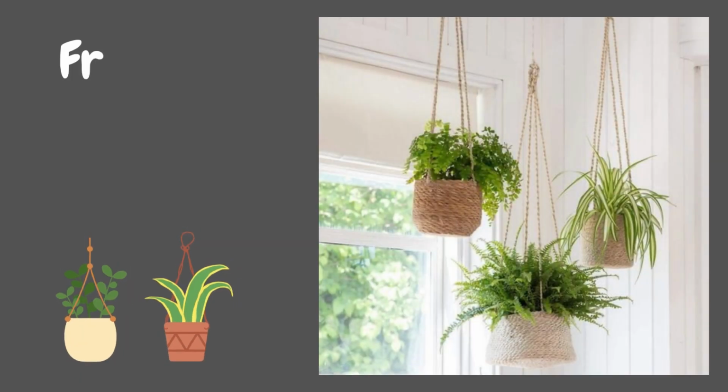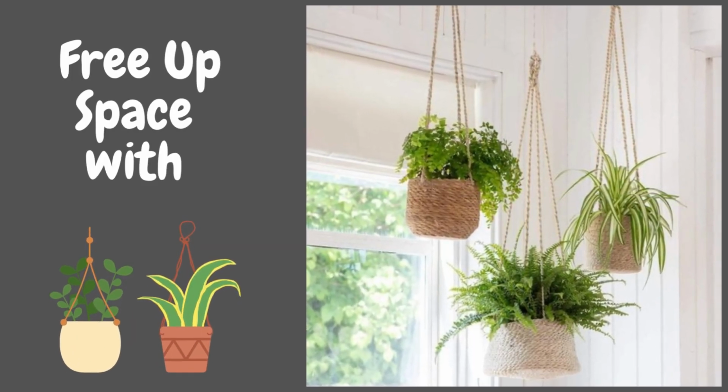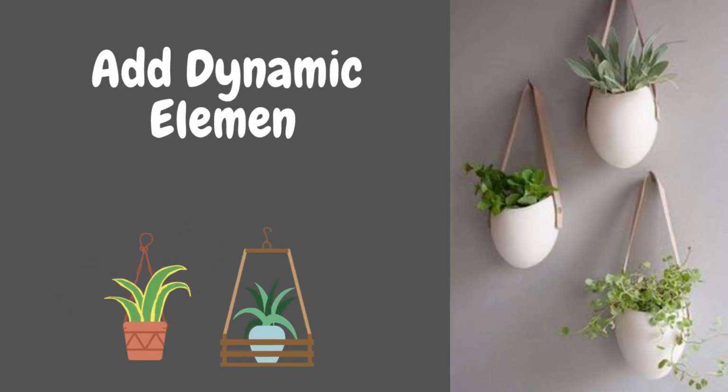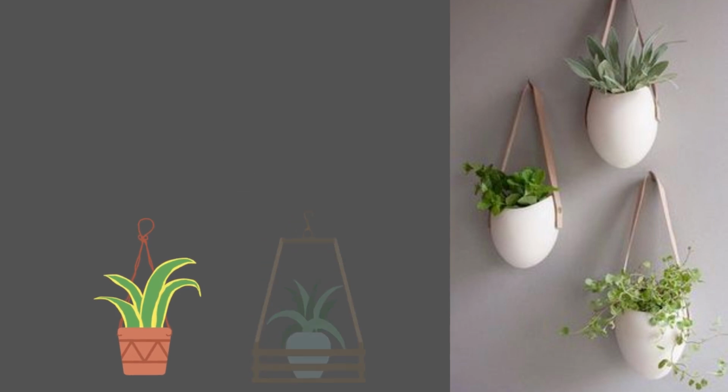Hanging plants. Hanging plants free up space while adding a dynamic element. It's perfect for small living rooms or to add a touch of fancy.